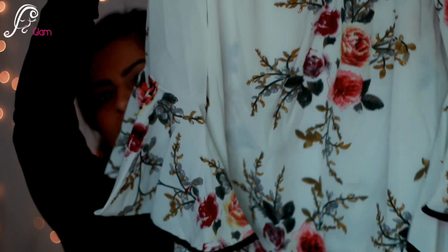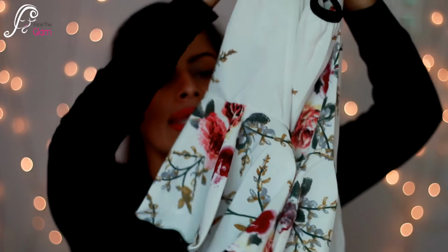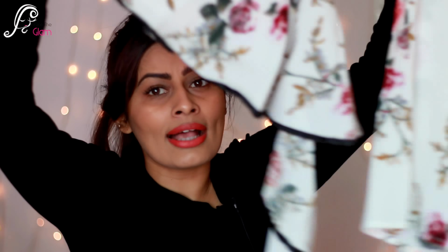It's a white top with some floral print going on, and look at the sleeves of this top. I love it, love it. It has these ruffle sleeves and they look beautiful, literally beautiful. So those were the things I got from SHEIN.com, and I am just left with the footwear haul.